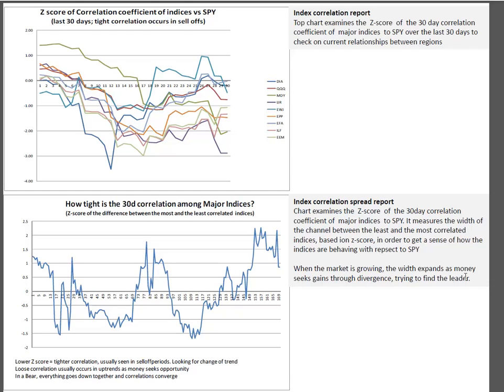This is a new one. I've been tracking this personally for a while, but I thought I'd go ahead and add it back into the daily. This is a measure of the degree of correlation between broad global indices and the S&P. So we've subtracted out the S&P's value here and converted all of these correlation coefficients using the z-score. So this tells you the relative degree of correlation compared to each index's historical performance.